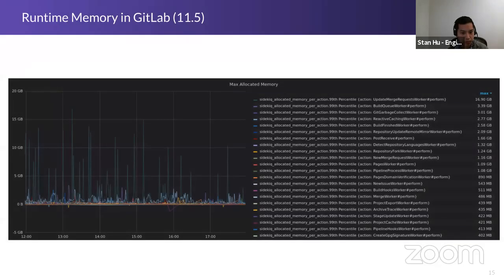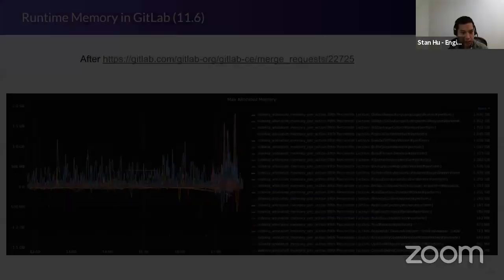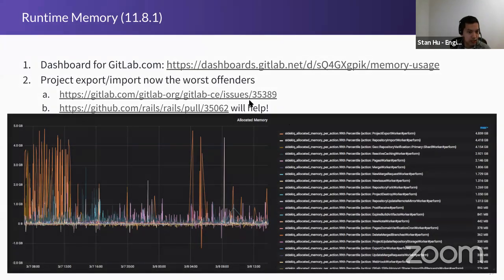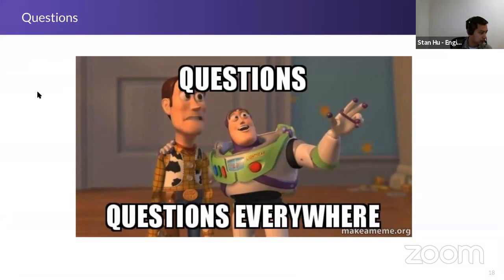But I want to open up the floor to discussions about memory usage, customer outages, and so forth. So I'll turn it over to the floor here. I think the first question I have is from Rachel: what is the next step in deciding if Puma will help?